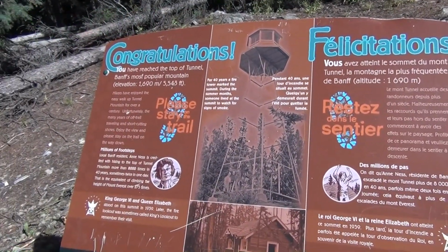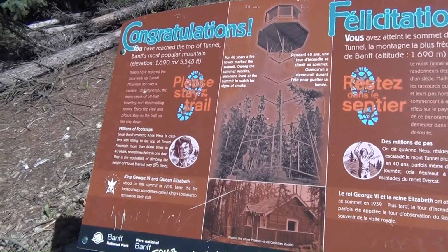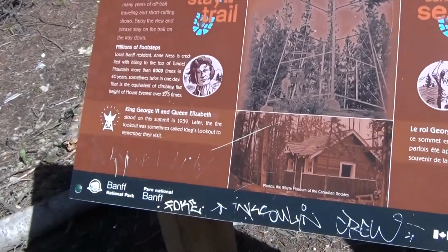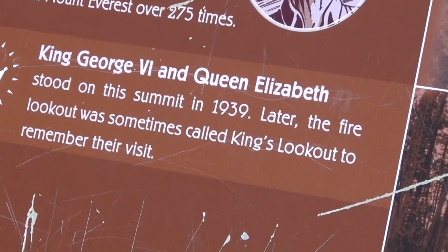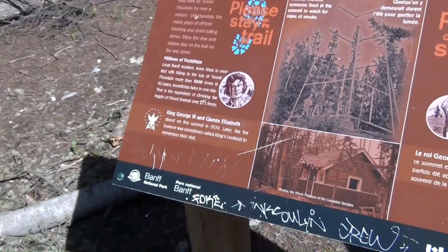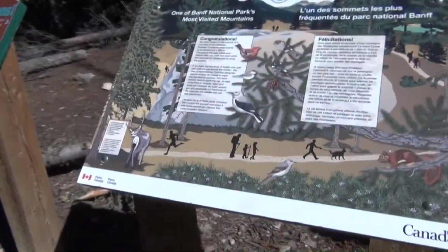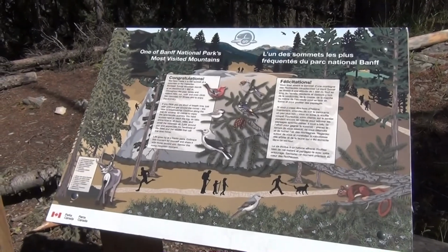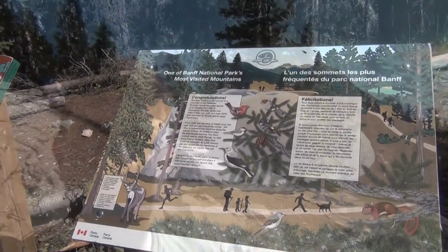Well, we made it to the elevation of 1690 meters, the top of Tunnel Mountain, and apparently Queen Elizabeth II made it here in '39. Wonder if they walked. See, this says it has an elevation of 1692, so which is it, guys? I have made it to the top of Tunnel Mountain.